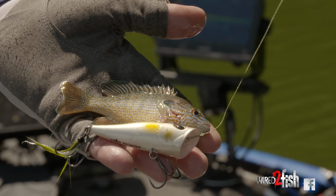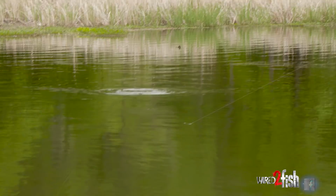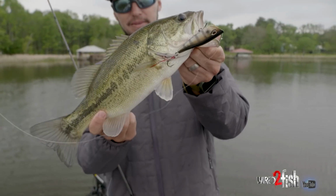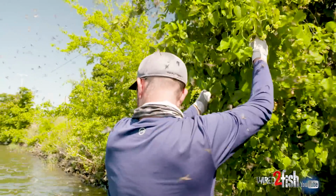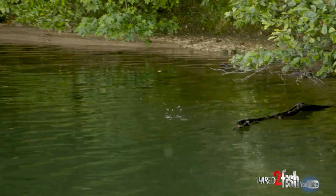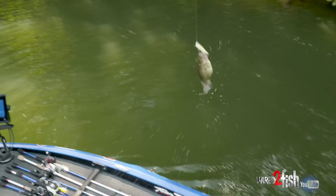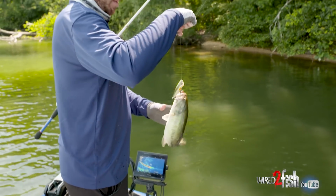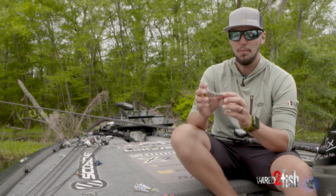With a popper, we can use it for everything. We can make it look like a bluegill, like an insect on top, a bug, a dragonfly, a frog, also shad, and then get bites from aggressive fish on beds. We can catch fry guarders and everything in between. So my whole mindset has shifted to this being the bait when it comes to a topwater.